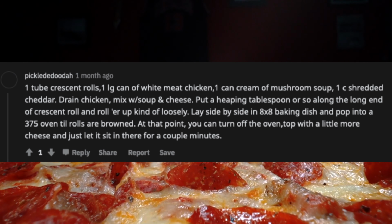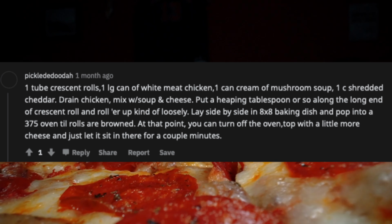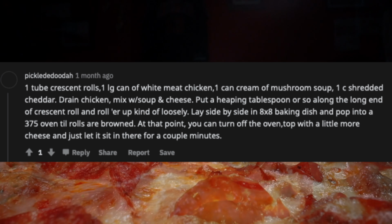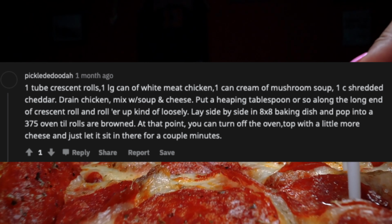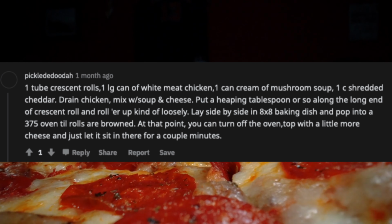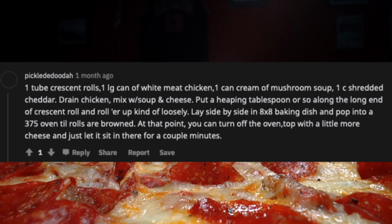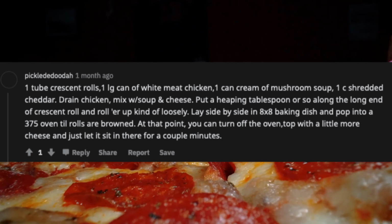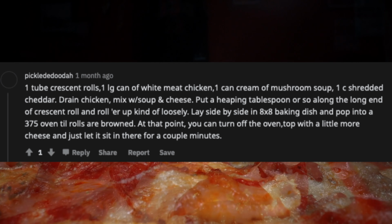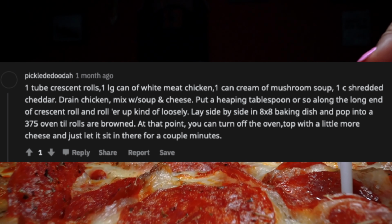1 tube crescent rolls, 1 large can of white meat chicken, 1 can cream of mushroom soup, 1 cup shredded cheddar. Drain chicken, mix with soup and cheese. Put a heaping tablespoon or so along the long end of crescent roll and roll her up kind of loosely. Lay side by side in 8x8 baking dish and pop into a 375 oven till rolls are browned. At that point, you can turn off the oven, top with a little more cheese and just let it sit in there for a couple minutes.